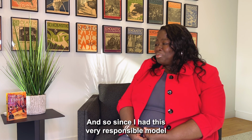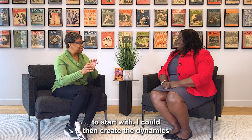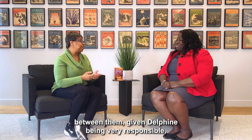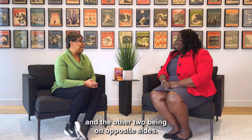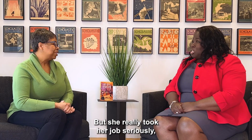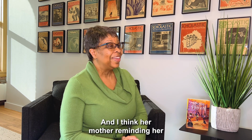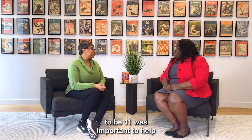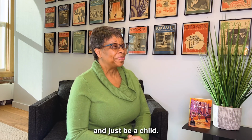And so since I had this very responsible model to start with, I could then create the dynamics between them, giving Delphine to be very responsible and the other two kind of being on opposite sides. So she would always have to break up fights, resolve things. But she really took her job seriously, being an older sister. And I think her mother reminding her to be 11 was important to help her realize that she can let down her hair and just be a child.